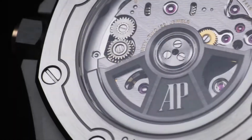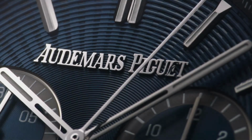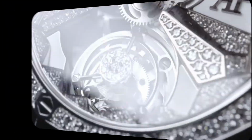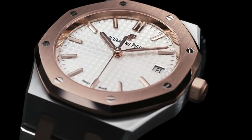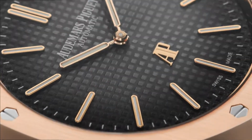Today we're diving into the world of Audemars Piguet, the brand that redefined luxury with raw innovation, bold design, and timeless mastery. From the revolutionary Royal Oak to avant-garde complications that challenge imagination, we're counting down the top 10 Audemars Piguet watches that will absolutely leave you speechless. So grab your coffee, sit back, and let's begin this horological journey.